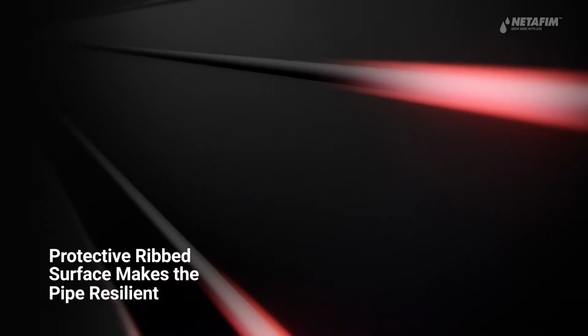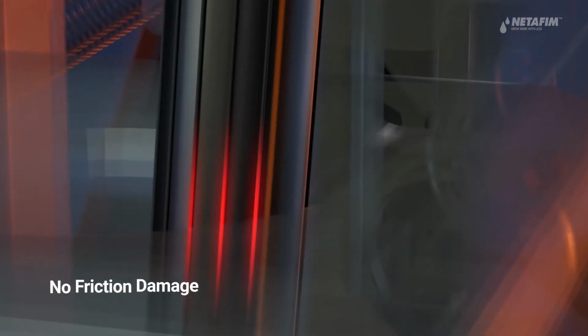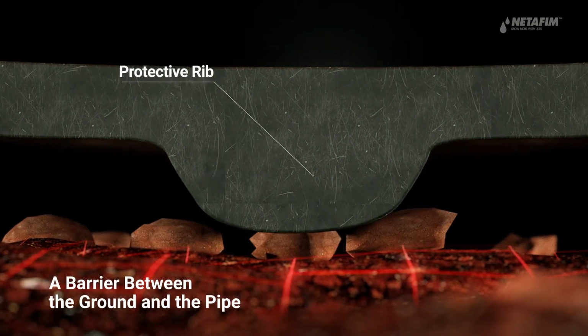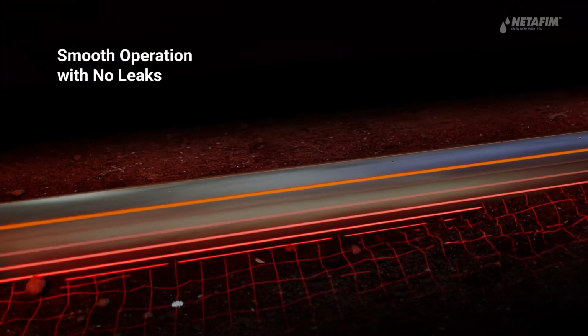the pipe. During installation, the line's extra tough exterior protects against friction damage, preventing the need to repair any installation-related cuts and leaks. The ribbed surface keeps the dripper line at a distance from any potential damage, so Streamline X is protected all season round.